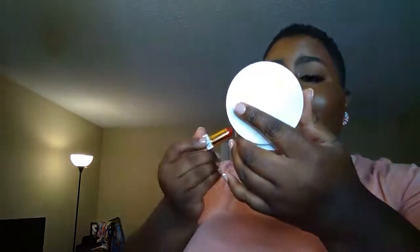But she bright. Make sure you exfoliate your lips before you do that. But she is bright, y'all. Y'all, she is as bright as Desiree said.